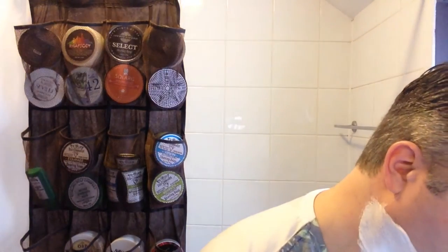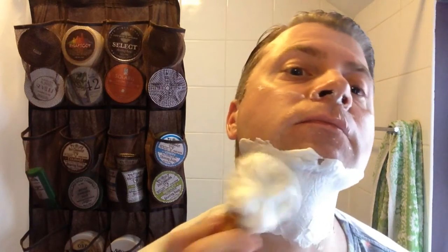I think I'll do with a bit more water. It's drying out here whilst I'm shaving my face. First time you use a new soap, you're not going to know exactly how it performs anyway. I don't know how much water it can take. I think you've got to have something you can work with first before you can adjust the water content.